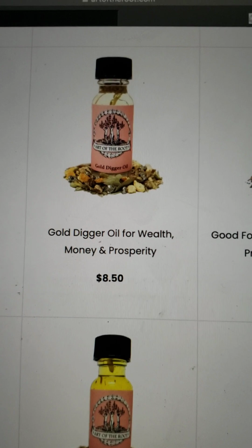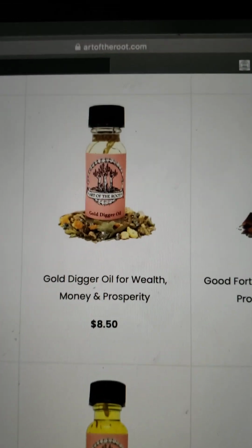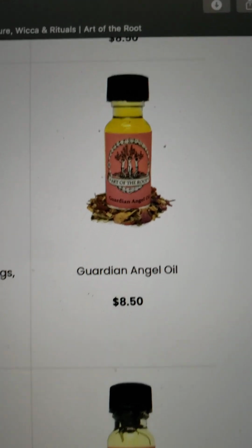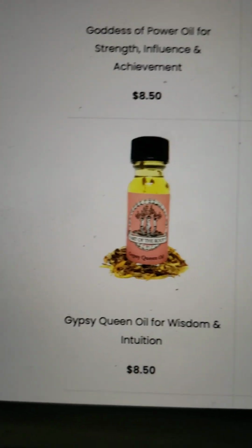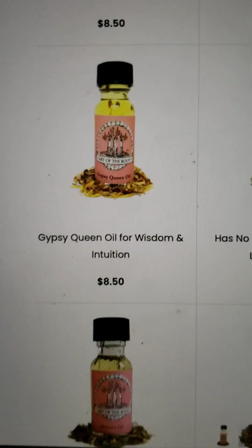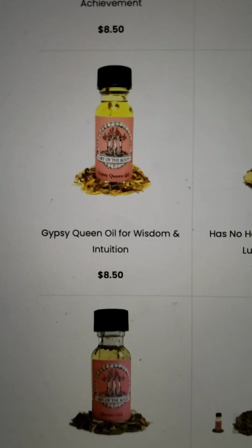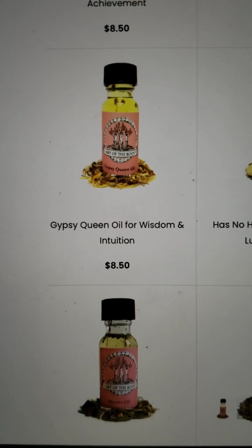I don't think I spoke about this. Yeah, I did. I spoke about this one in the first video. Spoke about good fortune. I haven't tried the Guardian Angel oil. Now, the Gypsy Queen oil, I just bought out of curiosity just to see how it would work for me. It's oil for wisdom and intuition.